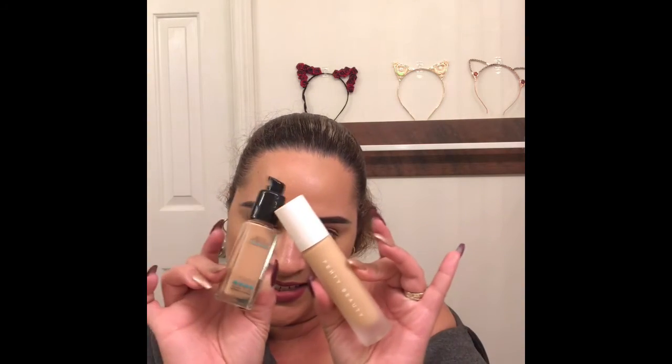This is my second bottle. I love this foundation. This makes me look super flawless. Like if I'm going to go out to a special occasion, the holidays, this and that, this is going to be my affordable foundation next to my Fenty. It'll be these two on those days. So yes, I love this.